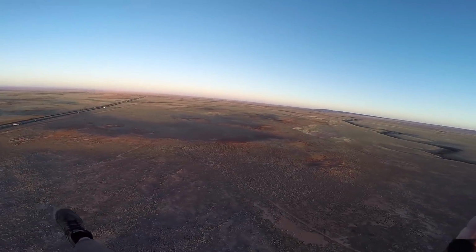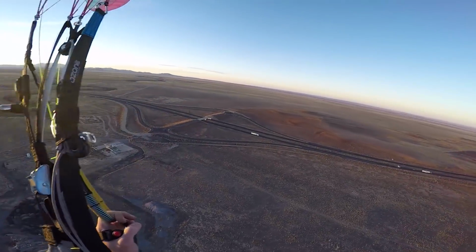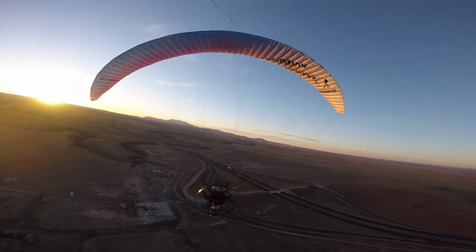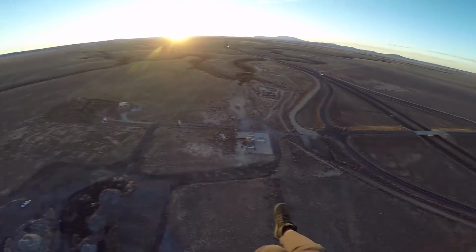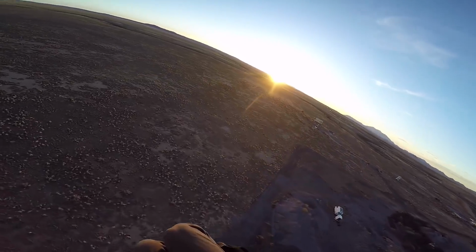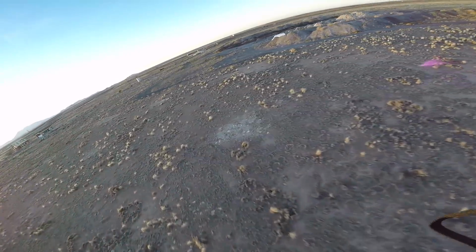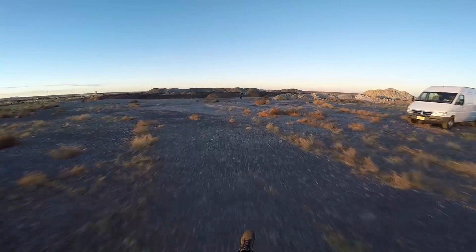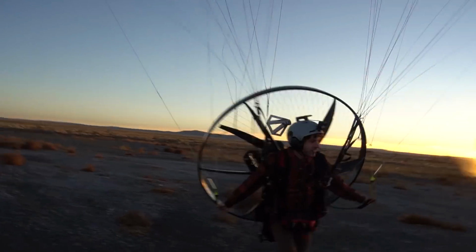What an amazing flight. Got the Meteor over there. Got the canyon out to my left, going up to the train tracks. The sun is about to set. I think I'm gonna go ahead and kill it and come in for a landing, because I am honestly so cold. Good thing I didn't keep going.